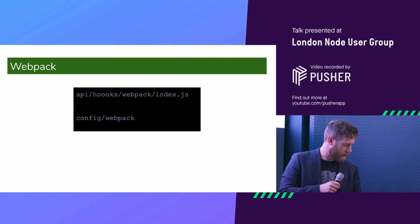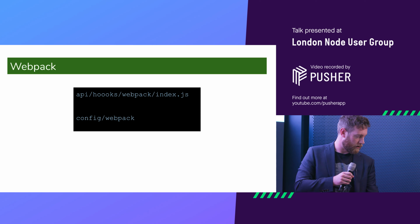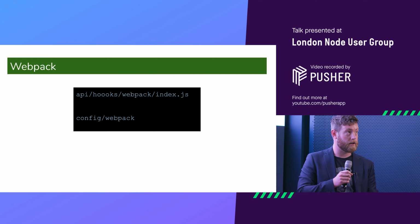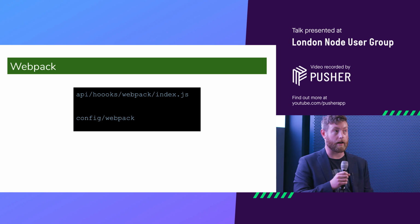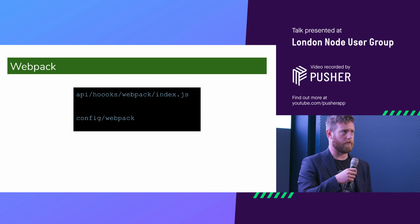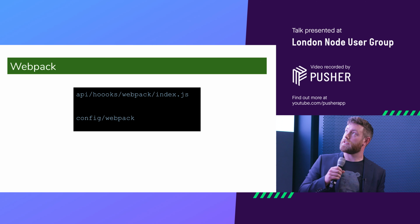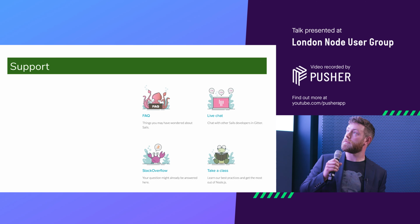Right. So that's the meatiest stuff, and I'll start wrapping up now. So Webpack. Let's not go into too many details, but you can use a hook to get Webpack running, and have it hot reload and all of that running from Sales, and that was quite painless.